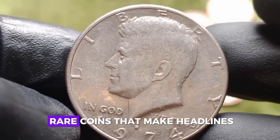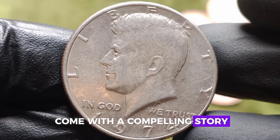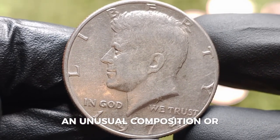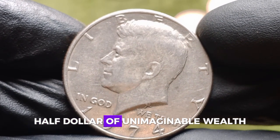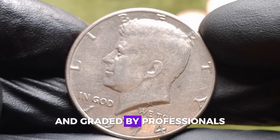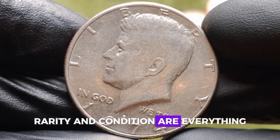The truly rare coins that make headlines and break records usually come with a compelling story, an extraordinary flaw, an unusual composition, or a one-of-a-kind discovery. If someone believes they have a 1974 D half-dollar of unimaginable wealth, it's crucial to get it authenticated and graded by professionals because in numismatics, rarity and condition are everything.